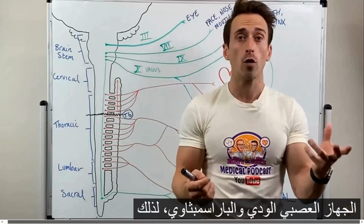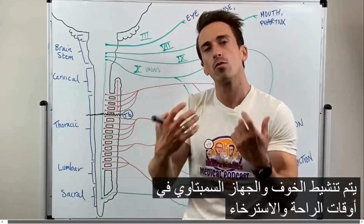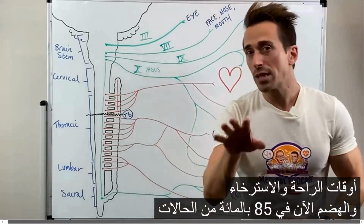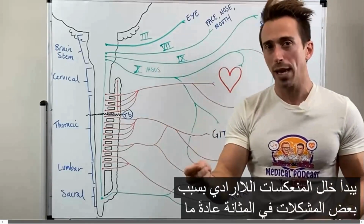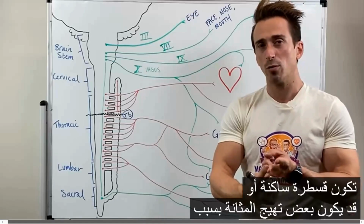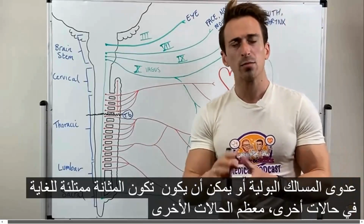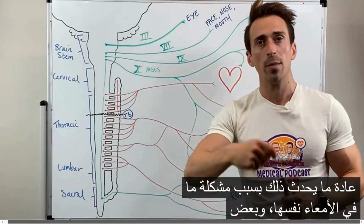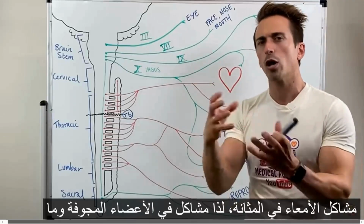So sympathetic, fight or flight, gets activated in times of fear, and parasympathetic gets activated in times of resting, relaxation and digestion. Now, in 85% of cases, autonomic dysreflexia is initiated due to some issue at the bladder. Usually it's an indwelling catheter or some irritation at the bladder. Could be a urinary tract infection or it could be an overfull bladder. In most other cases, it's usually due to some issue in the bowel itself, some impaction, some distension. So usually bladder, bowel issues, so hollow organ issues.